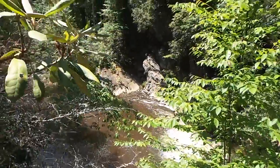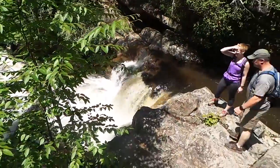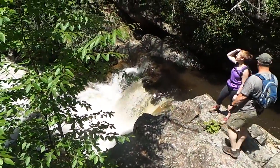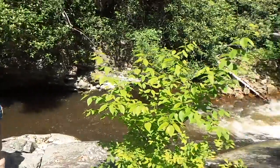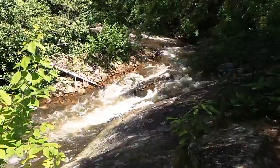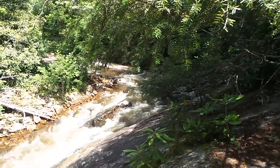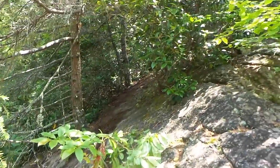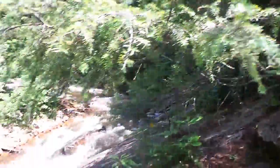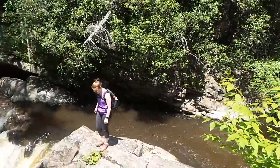All right, this is really cool. I've never been here before. It's just like this little side trail. Wow, the water's really coming down. Super cool. Except, oh my goodness, it's gonna be a hike back up. Yeah, this is really super neat.